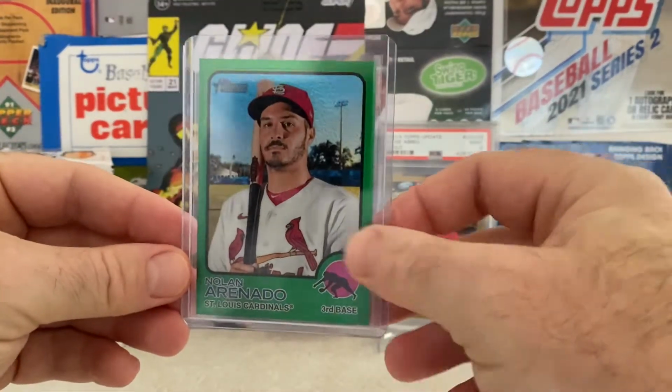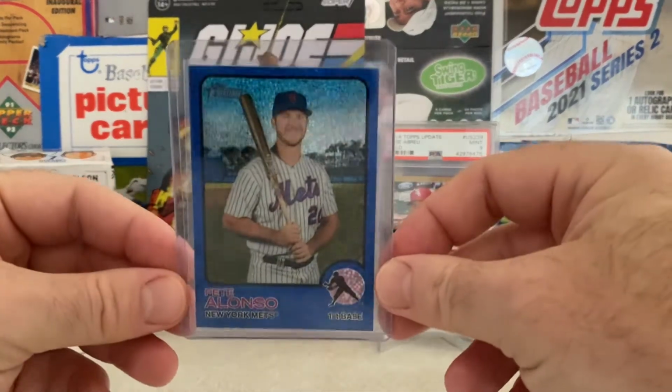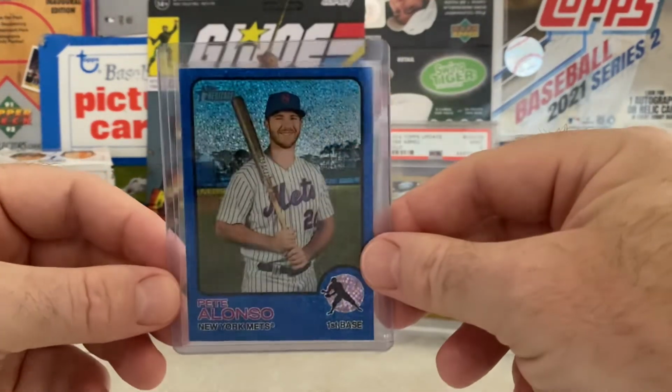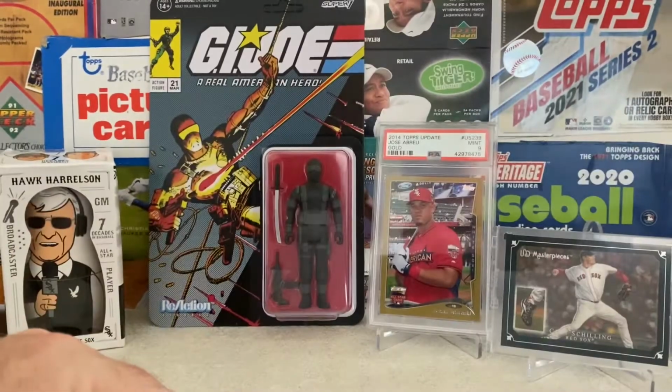But I said that to another player collector I'm following. Pete Alonso, the blue refractor. These are blue speckle, I think, but these are not numbered. I just thought it was sharp with the Mets uniform.